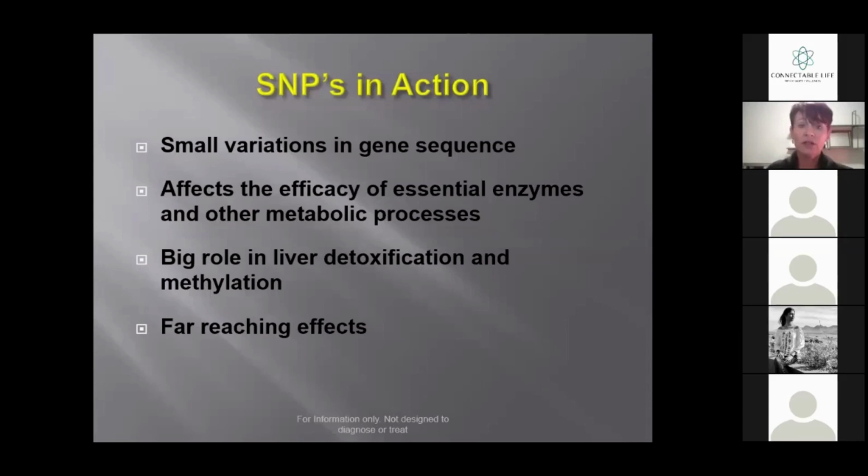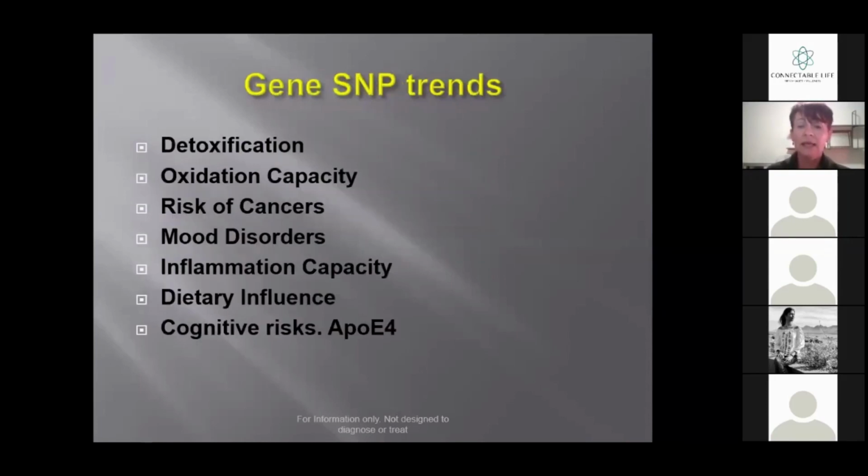So gene SNPs, for example, play a big role in liver detoxification and methylation, and I will address those in a little bit more detail later on. And the effects are very far-reaching. So it's beneficial, if you can, to just have a look and see where you've come from in terms of your inheritance. But as I mentioned, just because you have a gene SNP, it doesn't mean you're definitely going to get that disease.